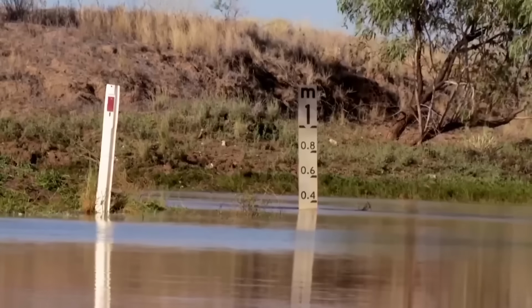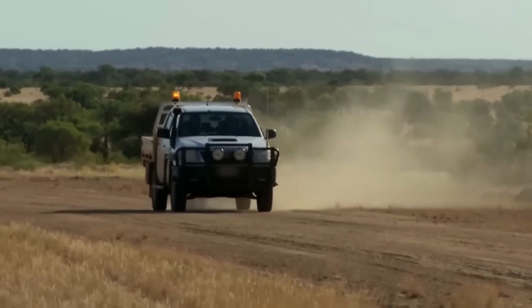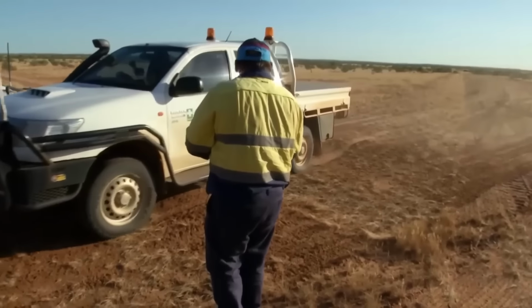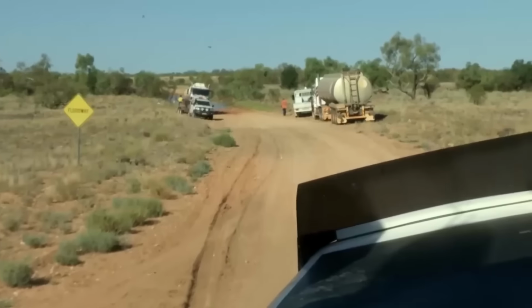Next morning, and the water levels have dropped. Jason wants to go, but the council arrive, having checked the crossing. He's here now, so we'll see what the verdict is. It's below 0.4. It's touch and go. He's leaving it up to my call to go through. So yeah, no, we'll give it a go.